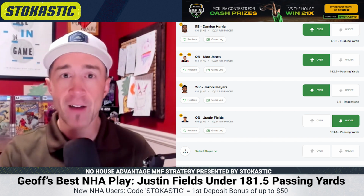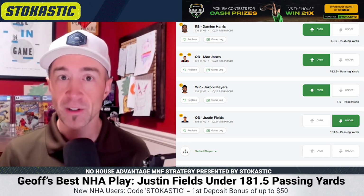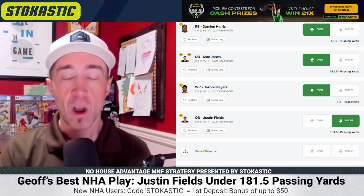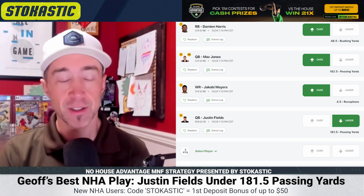Free projections that we have up on stokastic.com. You can check this out, verify it. You can look if there's other plays as well to correlate. But I think Fields will probably be rushing a lot in this game, which means less passing. Let's go under. It just makes too much sense.